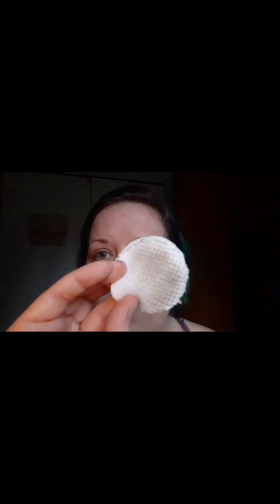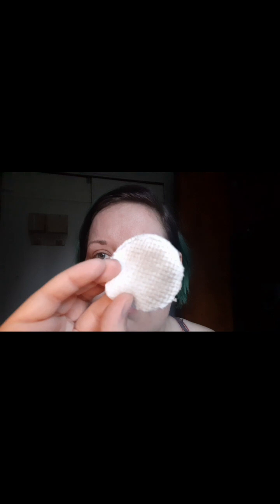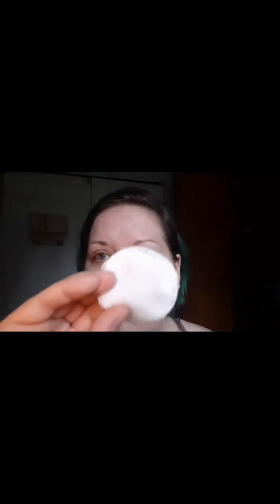I do wear dry shampoo, so it will show up with dry shampoo on the cotton swab. So now I'm going to take another clean one and do it again. Just make sure I get all of it, if I have any more dry shampoo or dirt or anything on my skin, it helps just get it really clean.